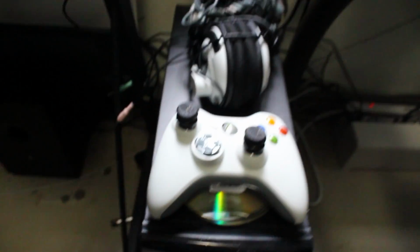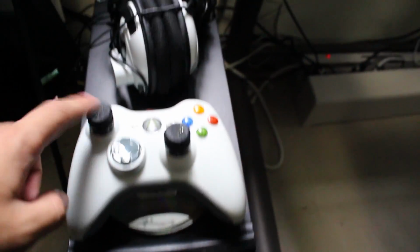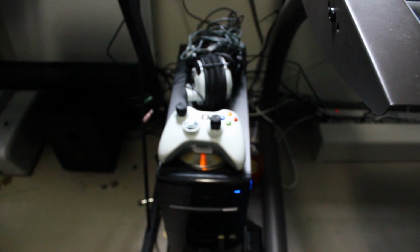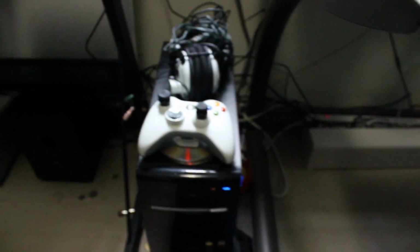It could serve as a dual monitor for this, but again, I don't really need dual monitor for Windows because I don't really use Windows that often. Alright, so on top of my PC, I just have my Xbox controller with the FPS Freaks on, my Turtle Beach headset, my Xbox wireless, or the charger for the controller, and yeah, that's about it.